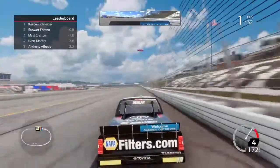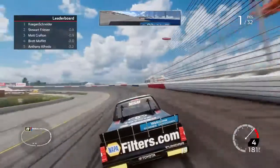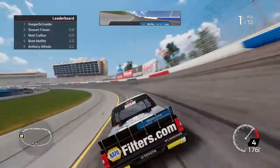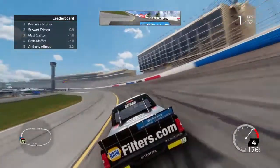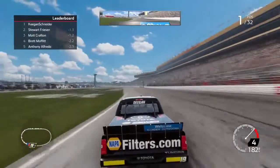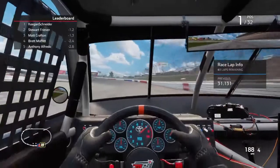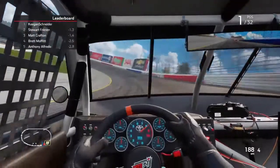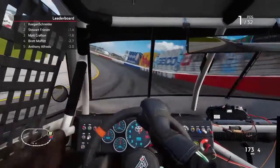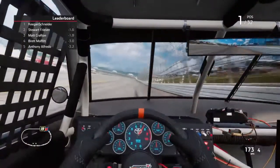Contact with the wall there, exiting turn 2 once again. That'll cut the lead for Friesen to under a second. He's now under a second back once again. Back to the in-car cam. Once again, though, 41 laps to go in the race. This is definitely a tight one for all intents and purposes.